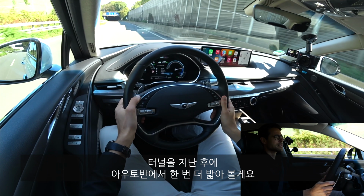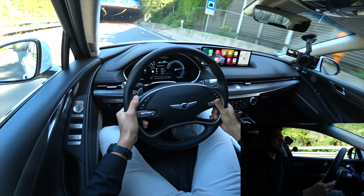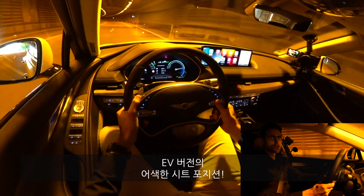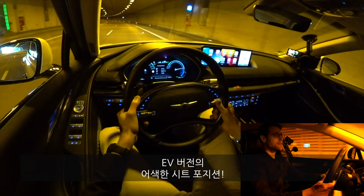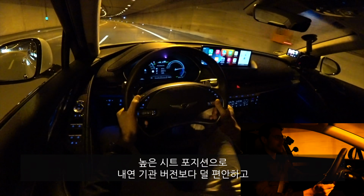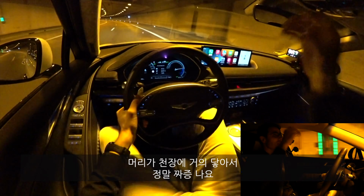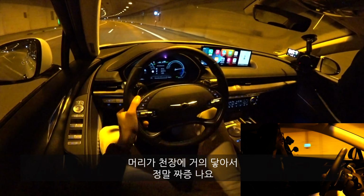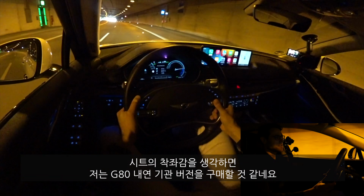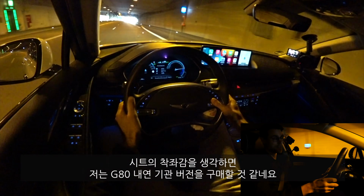We'll do one more time higher speed driving here on the German Autobahn after that tunnel again. One thing I do notice while driving is definitely once again the seating position, which is a little bit awkward in the EV version. It's definitely, to me, because of the higher seating position, less comfortable than the ICE brother, also while driving. And indeed, it does irritate me while driving that I'm so close to the ceiling here with my head. So I would definitely stick with the combustion engine version of this G80 as for the seating comfort.